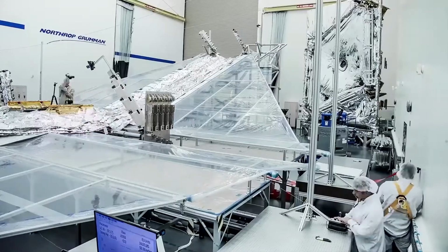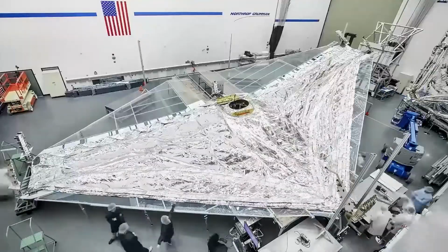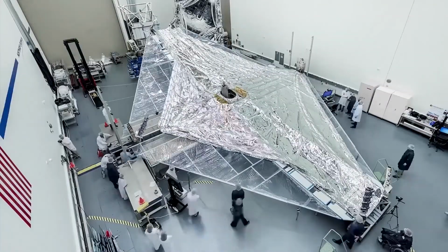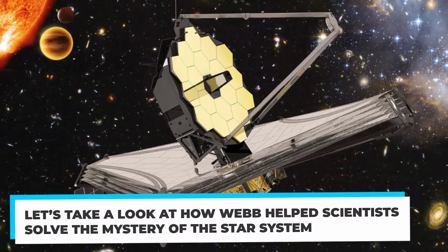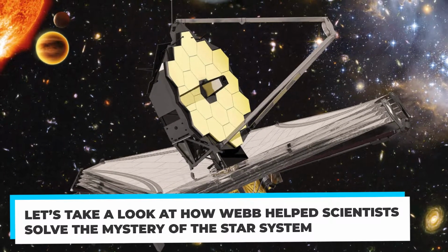What's more, a deep analysis of dust particles can also help us know more about our own solar system. The more you know, the more you're able to understand the universe better. In the grand scheme of things, everything holds great importance, even if it's just dust. Let's take a look at how Webb helps scientists solve the mystery of the star system.